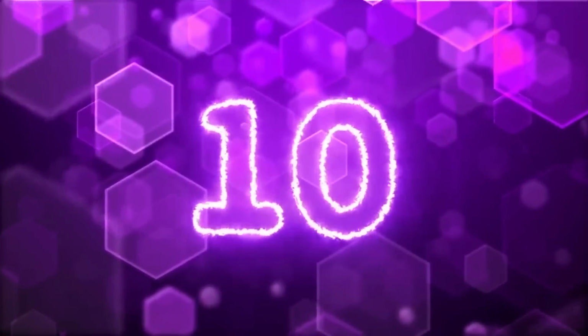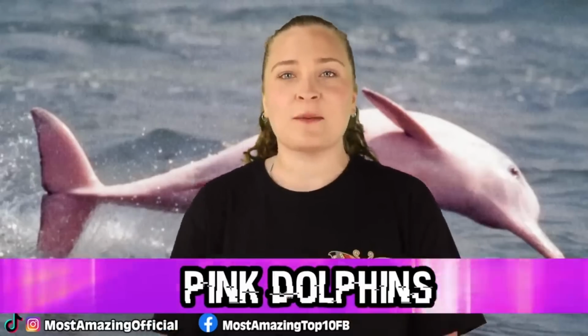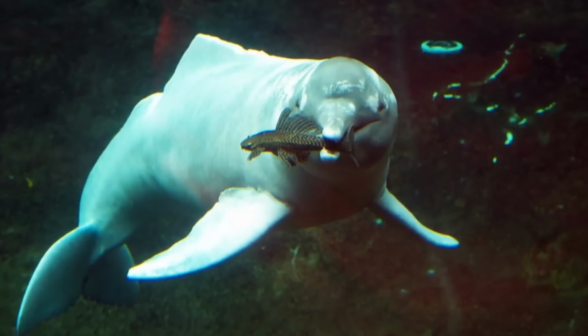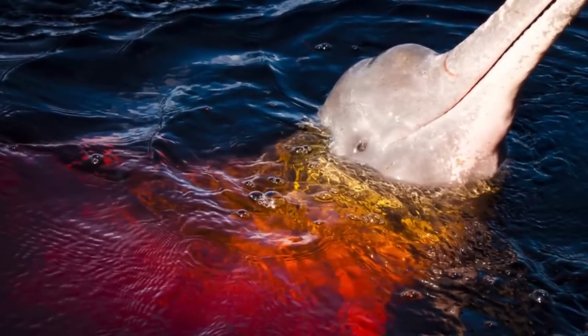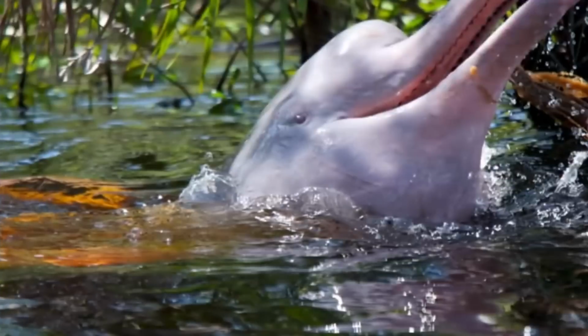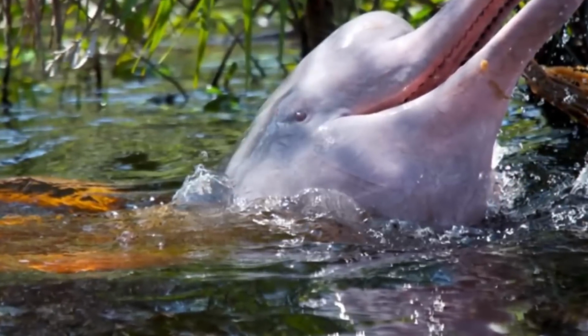Starting off this list in our number 10 spot, we have pink dolphins. There's a few weird things going on with these guys, but let's start with the most obvious, which is of course their color. These residents of the Amazon River are the largest of all river dolphins, and adults end up acquiring a strange pink coloring, which is more prominent in the males. Scientists aren't exactly sure why these guys are pink or why their color comes later in life, as they are born with a more gray color that is usually expected of dolphins.